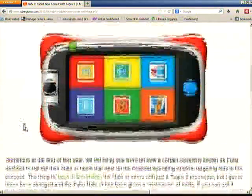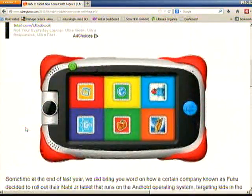How is it going to stand up, because children are rough on their stuff? That's the only question I have with this, how secure it is. When it rolls out, we'll be able to see. You'll see the reviews. But right now, this is the camera, so you don't have to have a front and rear facing camera. That's the good thing about it swiveling.